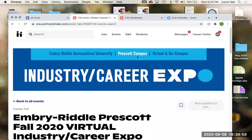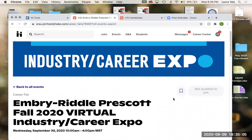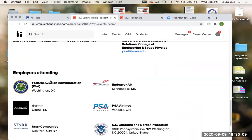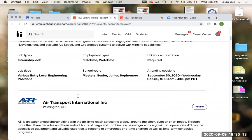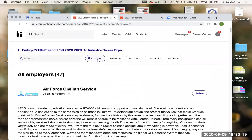Okay, are we gonna know what employers will be at the career fair before the registration opens? Yes, great question, and I just showed you. From the career fair page, even if you're not qualified to join yet, scroll down and it says employers attending, and you can click on show all employers, and you can filter by what they're looking for, by their location. You could also follow the employer.